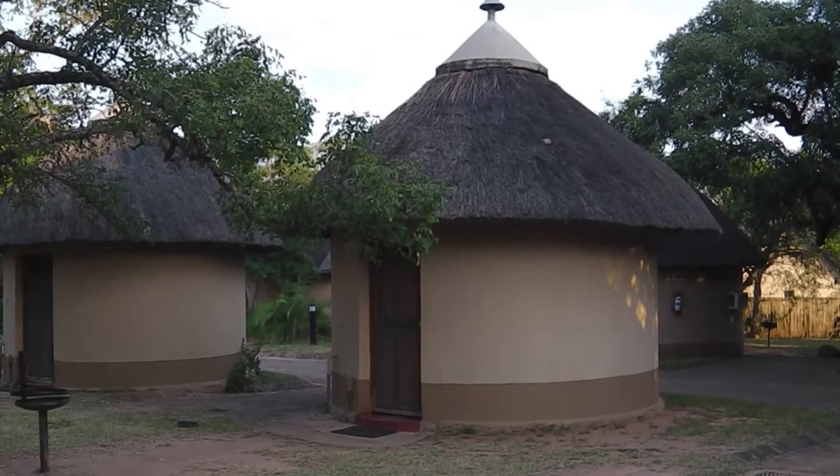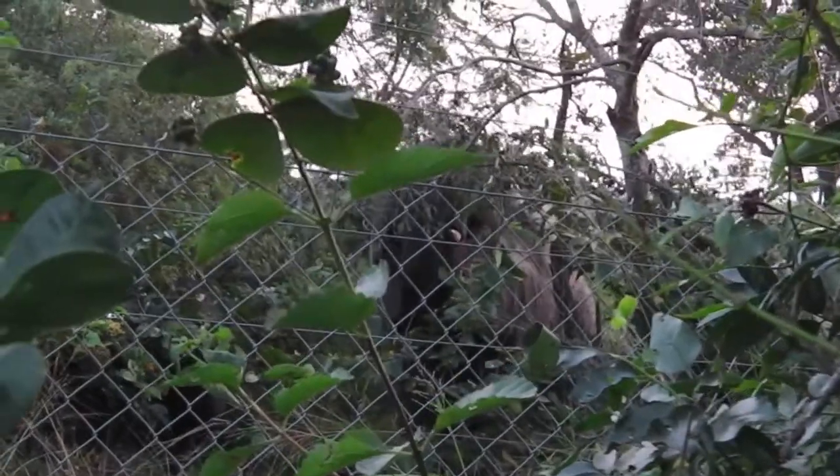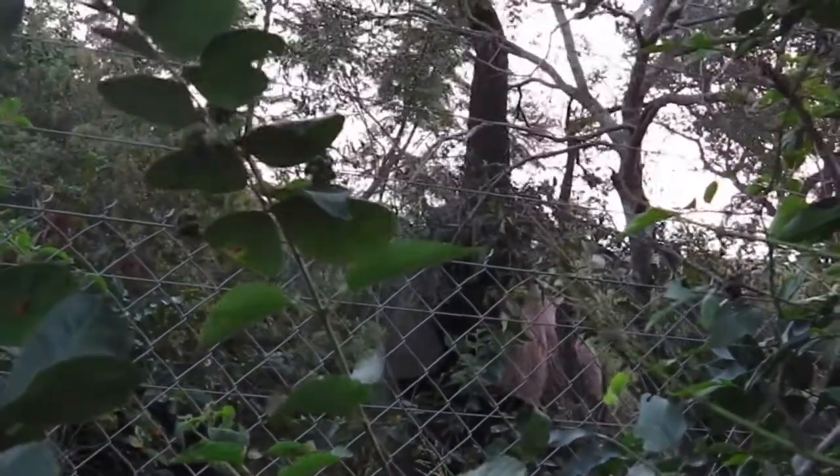This evening we were again in Rondavel huts, and this time it was us who were fenced in, while local life continued unconcerned outside the barrier.